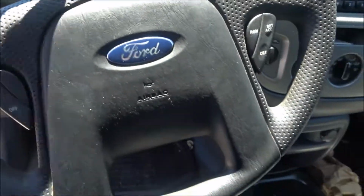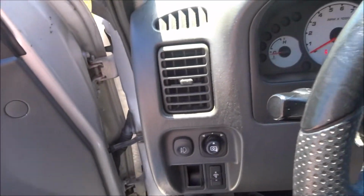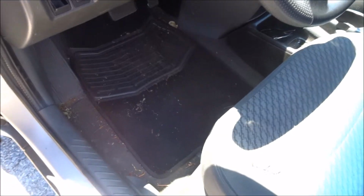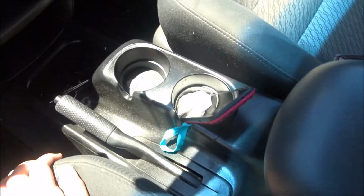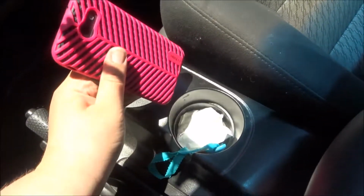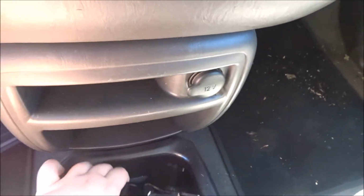You know, the usual, a nice steering wheel, all that good stuff. We got our AC blowing. We just bought these mats for it. It is electric, so the chairs do go back electrically. This is our cup holder. Right now it's a receipt, a hair tie, a phone, some change, sunglasses, because your girl needs shades.